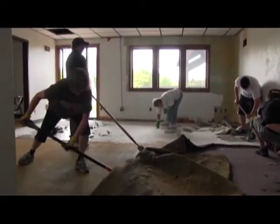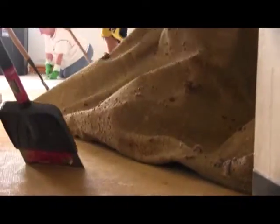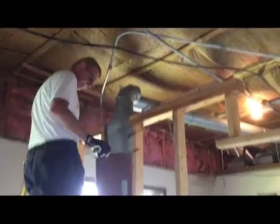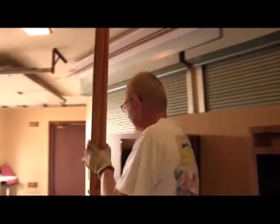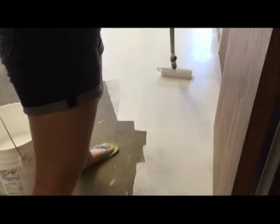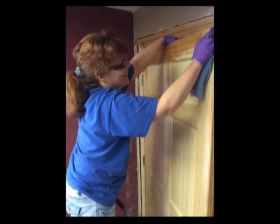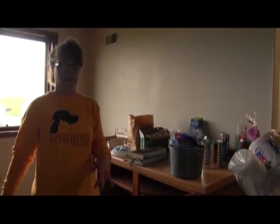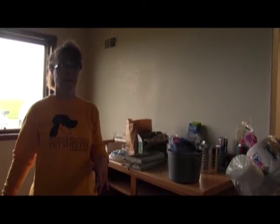The summer months were spent tearing out old carpet, stripping wallpaper, upgrading electrical, scraping floors, renovating plumbing, and painting, and more painting. Not to mention the countless other jobs required to make the space suitable for an animal shelter. We are cleaning. This is a big project, and we got lots of volunteers that are coming to help, and we're gonna get this done today, at least clean it up.